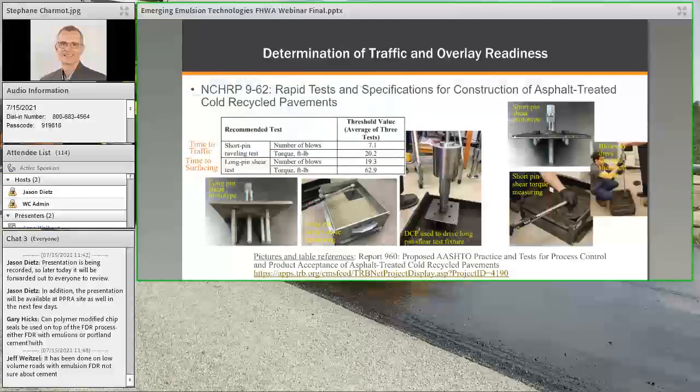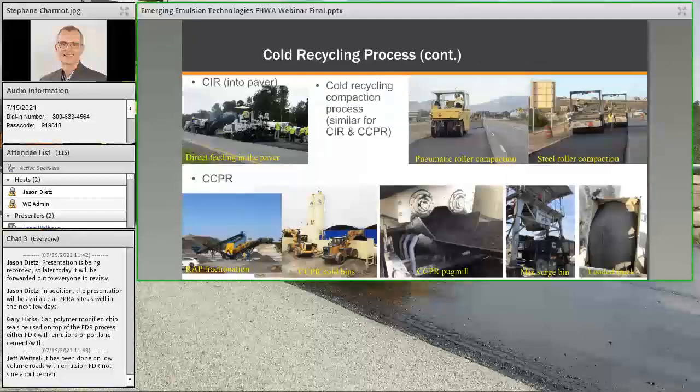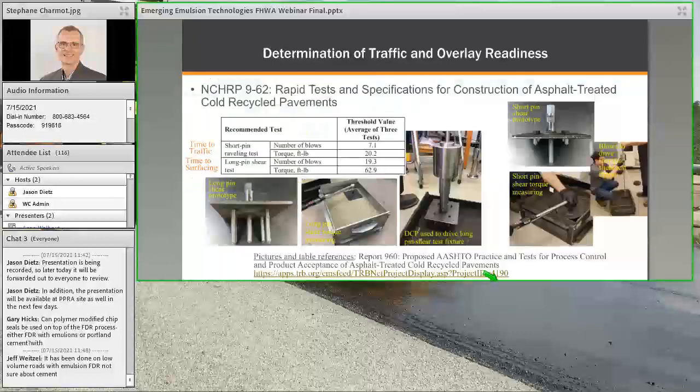Now for both the CIR and CCPR, the compaction process is really the same. I'm sorry Jason, that was the previous slide, where you basically use heavy rollers to make sure you compact your cold mix well. That's very important to do. So let's go to the next slide.